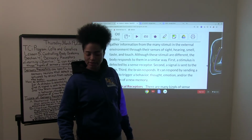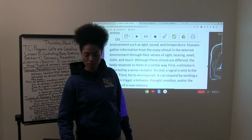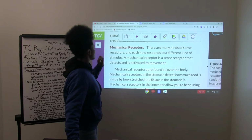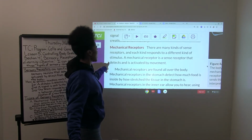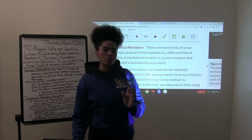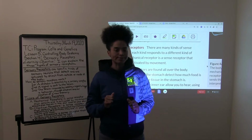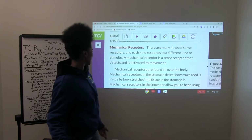Moving on, so we have 3 different types of sensory receptors we want to talk about today. First one we're looking into mechanical receptors, all right? There are many kinds of sense receptors and each kind responds to a different kind of stimulus. A mechanical receptor is a sense receptor that detects and is activated by movement. So let's think about this. Movement. Mechanical receptors pick up on movement. What part of your body can pick up on movement? Let's think about it. All right, well, let's read about it then. If it didn't come to mind.